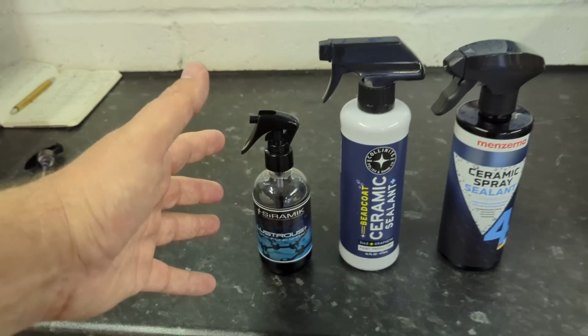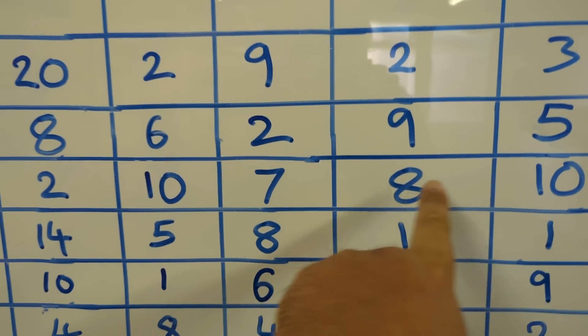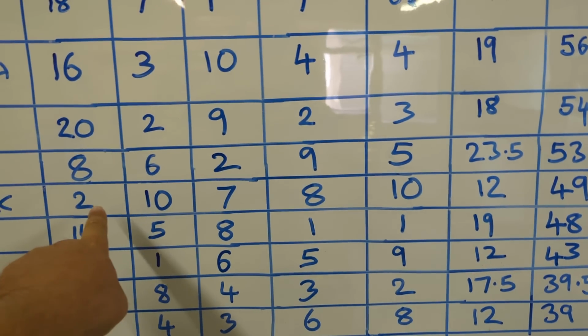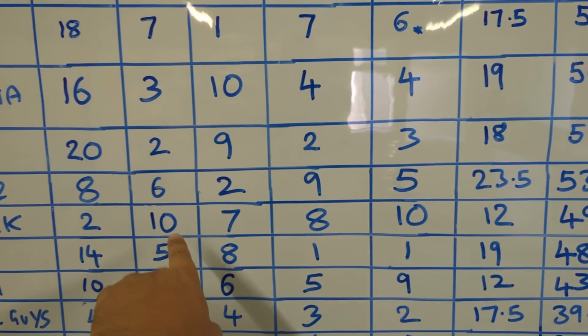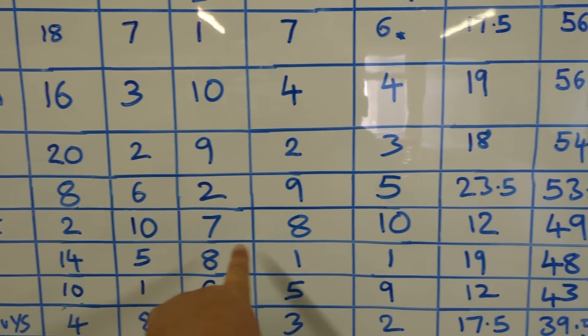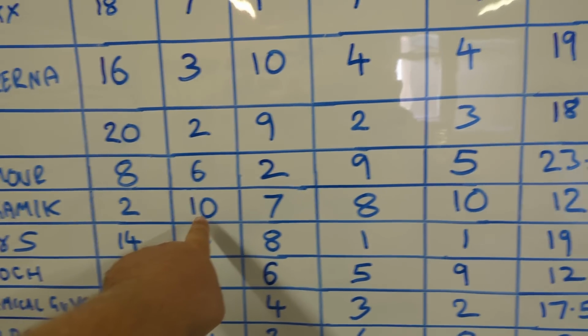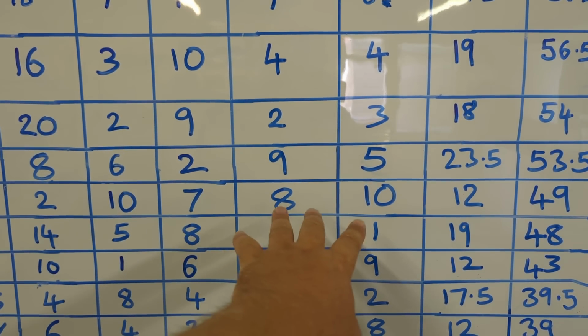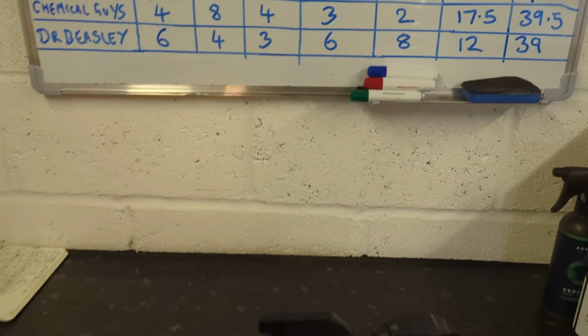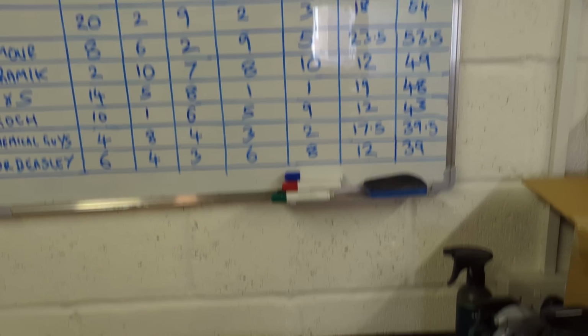because of performance. You look at the performance. These are the 4 performance tests. There, that's value. Don't worry about that. This is gloss, slickness, repellency, durability. That's the highest marks. So gloss and durability. That surprised me as well. Yeah, and the highest performance marks by some way, but then got absolutely crucified on cost and user experience.